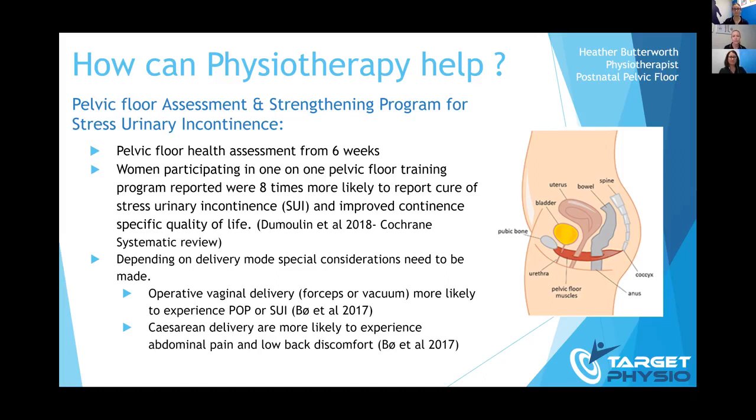And with caesarean delivery, they're less likely to have stress urinary incontinence, but they are more likely to have abdominal pain or low back discomfort. And having that assessed as well before we go back to those higher level exercises is perfect to just get you on the right track and making sure that your abdominals are working nicely, supporting that lower back as well as possible.